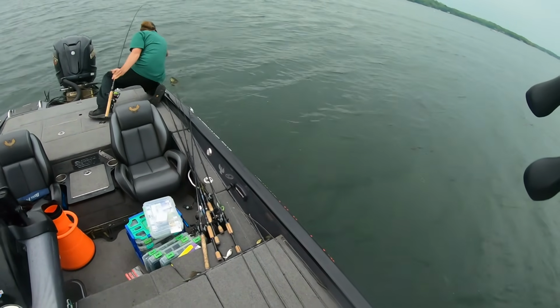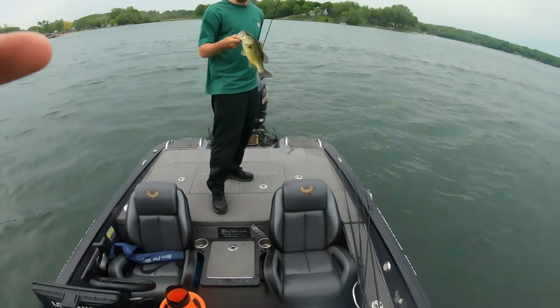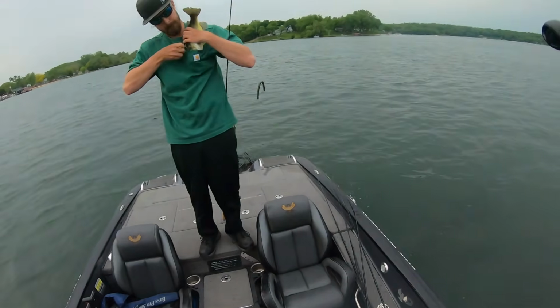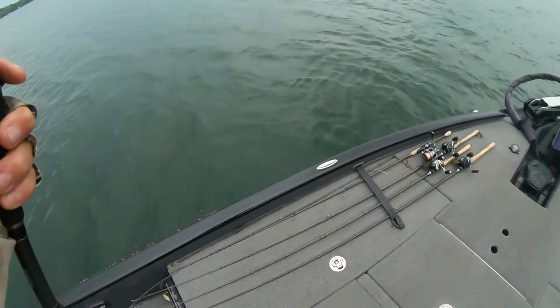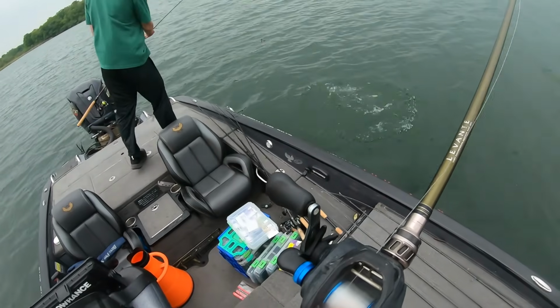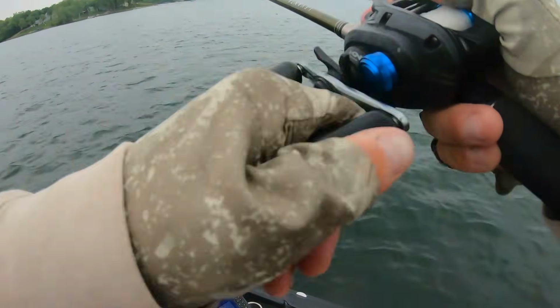Look how little they are. That's the JP right there. Grab by the line. The official bass angler of tightrope fishing. Nice fish. Oh, you got him out of the pocket. Okay, see ya. That's the one I had.